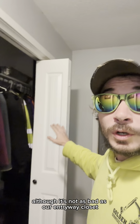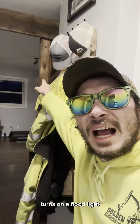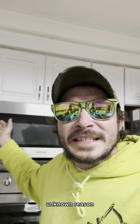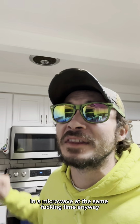Although it's not as bad as our entryway closet, which is like back in there somewhere. And then our mudroom closet has this light, which turns it on, which makes sense. But then this other switch turns on a floodlight on the outside wall over there, which only makes slightly more sense than the light in this closet in the mudroom, which turns on the outside floodlight out there at the front of the house. Or at least that's what the note says, but it doesn't actually work at all. And the microwave, for some unknown reason, is on the same 15 amp circuit as the bathroom, because nobody ever uses a hair dryer or a space heater and a microwave at the same time.